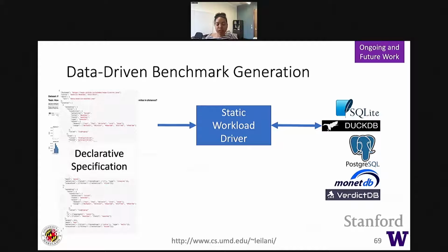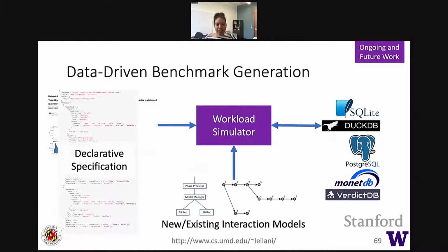So for example, if we could allow users to specify their dashboards with a declarative language, then we could use inputs from that language to create, say, a workload simulator. And then we can use existing models of user interaction behavior and future models that we would derive to inform how to generate realistic sequences of interactions on that specified dashboard, which we could then translate into queries that get executed on database management systems.